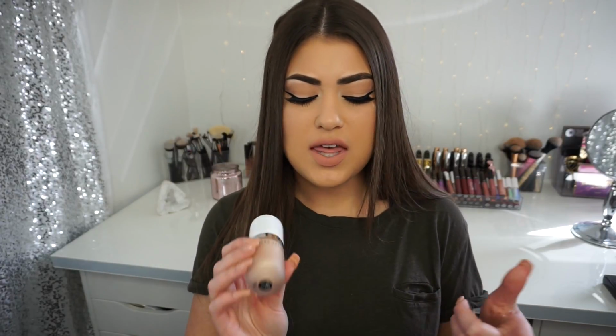I mixed this with my HD foundation from Makeup Forever today, and it just gave me this golden sheen. It is a little bit sparkly, just so you guys know. If you guys are afraid of that, then I wouldn't really recommend it unless you want to use it as a cheek highlight or a body highlight. Sparkle is fine, but I mixed it with my foundation and I got a bronze highlight all over, and I really, really liked it. So I'm just going to pump a little bit onto the back of my hand so I can show you guys.